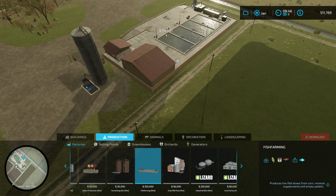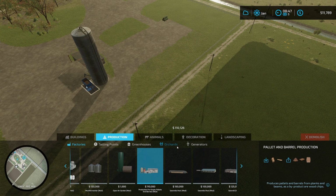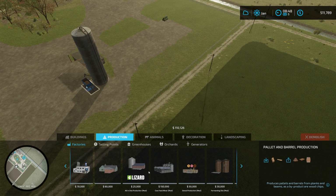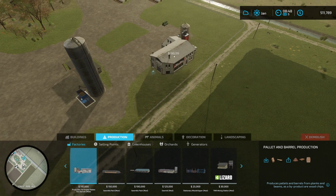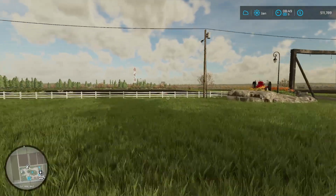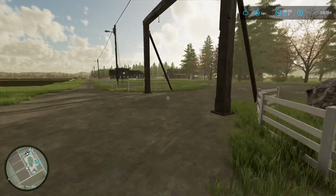Now, we also need to place down the... where is it? Production for empty pallets. Which is going to be another 110,000. There was something else that was needed for it, and I cannot think of it at the moment. So yeah, let's get these moved. And actually, we can't really seed right now because we're in January. So I want to start with soybean on this field right here. We could probably look into getting a stone picker or something, but yeah, that's kind of what we're looking at here.